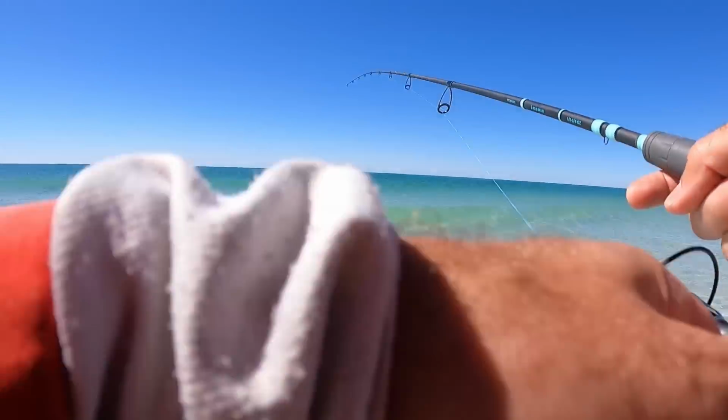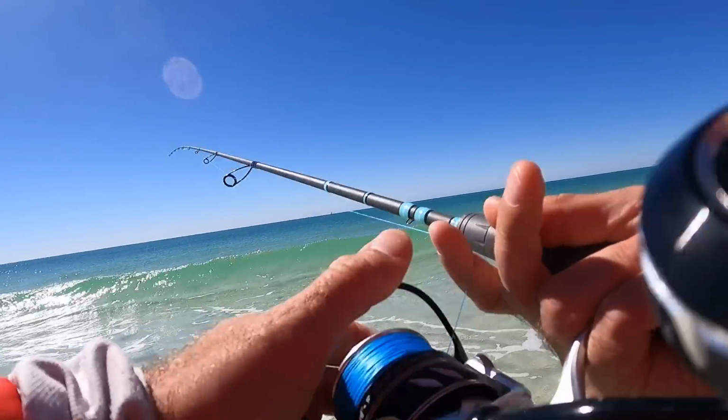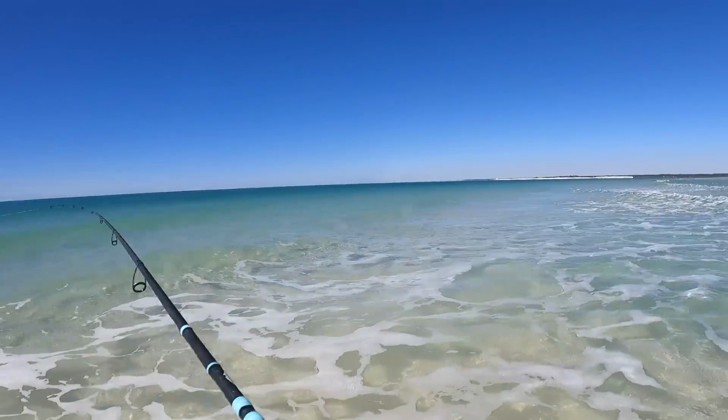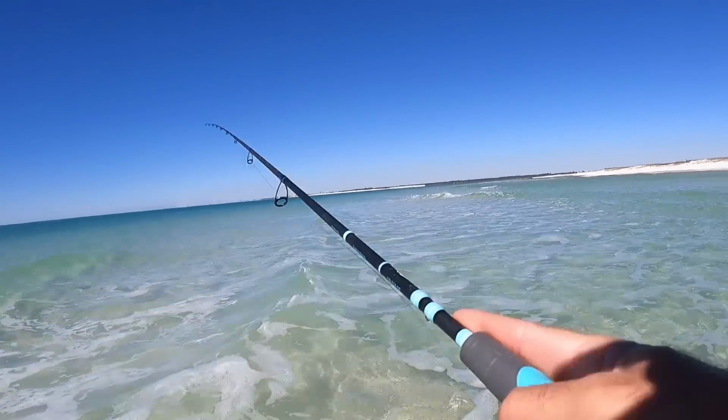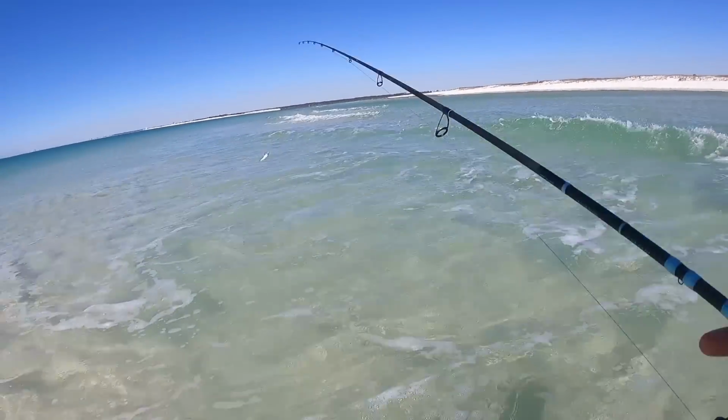Well, that was a huge mistake. Those weren't redfish, they're all pompano, every one of them. Every one of those are pompano, and I thought they were redfish. Dang it. All right, well, we're gonna keep walking.